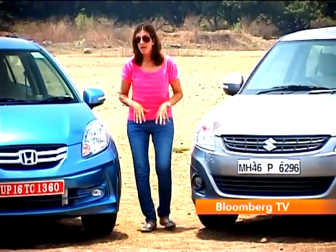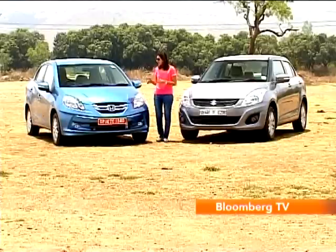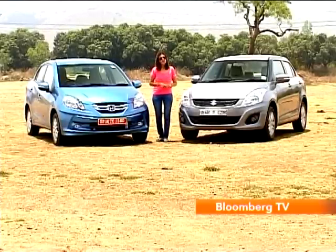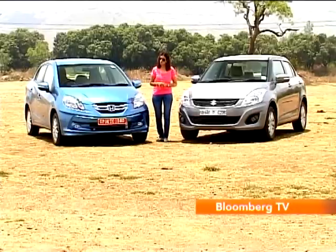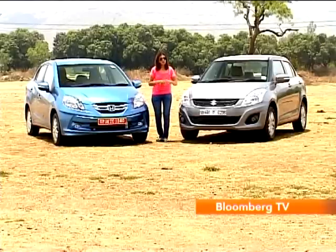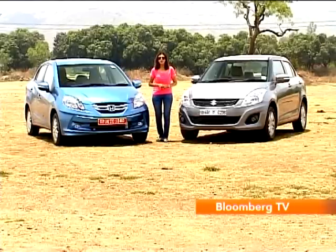Now it has the Amaze to compete with in its territory, and at 7.6 lakhs, this top-end VX iDTEC Amaze is about 9,000 rupees more expensive than the similarly spec'd Swift Dzire. Does the Amaze have what it takes to beat the best in the business? That is what we want to find out.